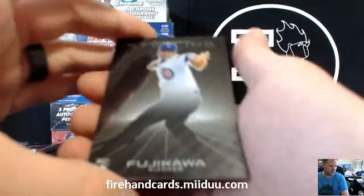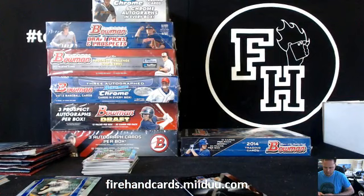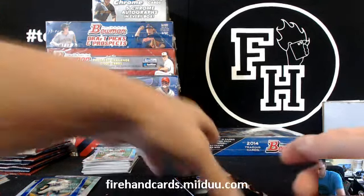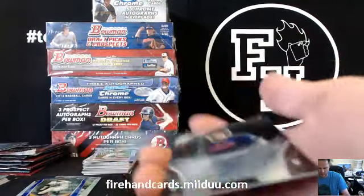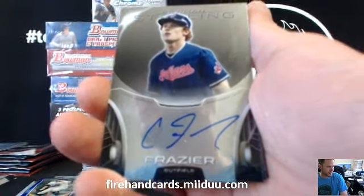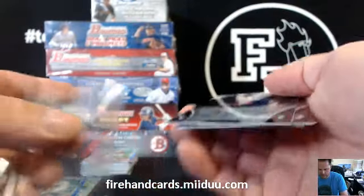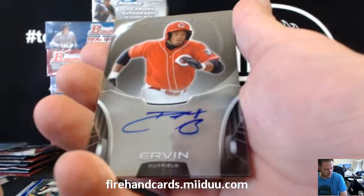2013 Sterling Pack. Fujikawa for the Cubs. Oops. Wow, that's racist. Clint Frazier, Cleveland. Something on it there. Earwax, it looks like. Maxi Ho and the Indians. Phil Irvin for the Reds.